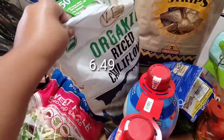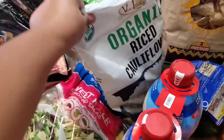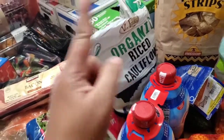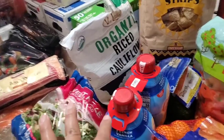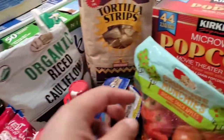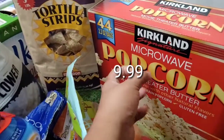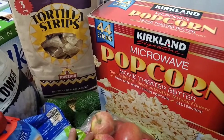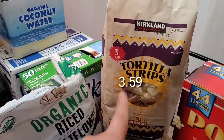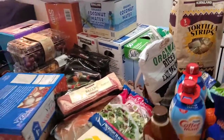And so I mentioned earlier that we're on a diet. We're actually removing rice in our diet. So I grabbed this bag of riced cauliflower. So we're going to try that. If it's good, we're going to have it as a staple. If not, then we just move on with the stir-fried vegetable. And then my son loves his popcorn. So I grabbed this big 44 bags of popcorn for him. And then tortilla chips for, you know, snacks. And I think that should be it.